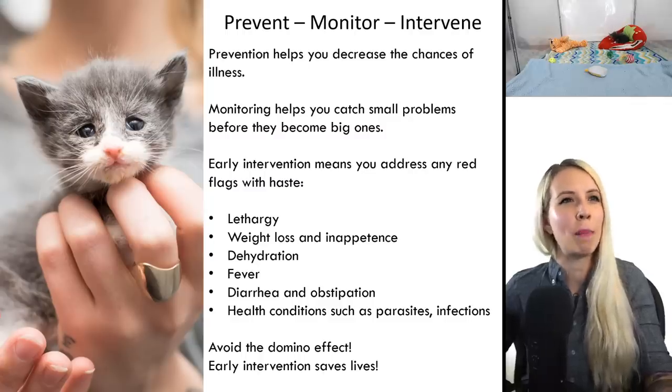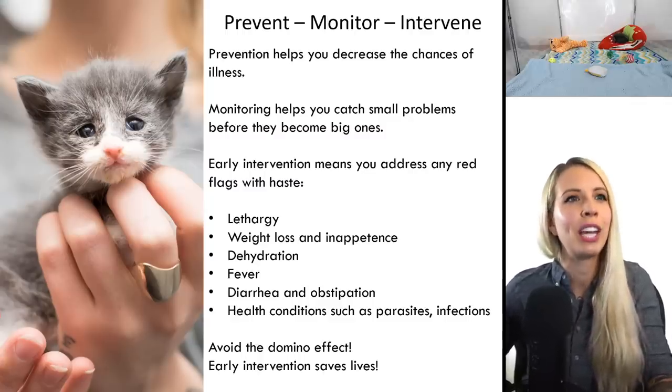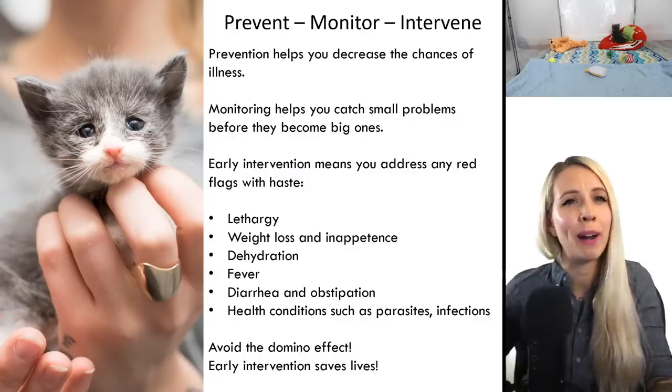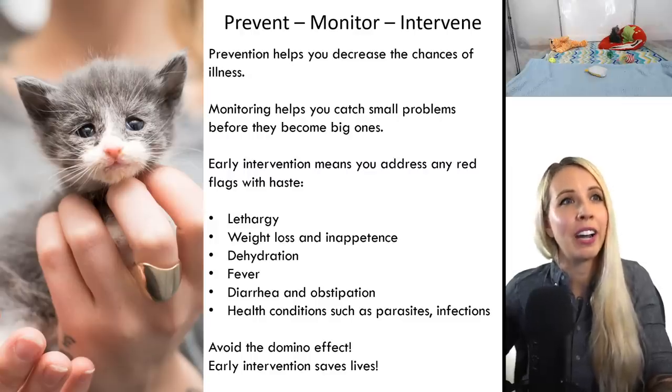So this is what I'm talking about. Prevent, monitor, intervene. This is where all of this comes together. And we're monitoring our kittens. We're preventing viruses where we can. We're preventing parasites where we can. We're making sure that we keep a good eye on them. And then we're intervening when something goes on.